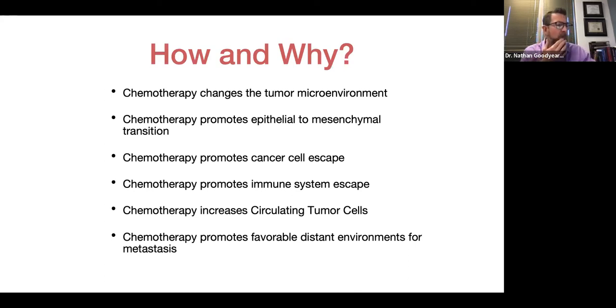So how and why is this important? Well, chemotherapy, full dose chemotherapy, plays a significant role in chemotherapy-induced metastatic spread. How? Chemotherapy changes the tumor microenvironment. The tumor microenvironment is the capacity whereby the tumor, no longer just a solid ball of cells, exists in an interaction with the body. So there's kind of this gray area. It's called the tumor microenvironment. A lot of different cells exist there, but chemotherapy changes the tumor microenvironment in a way that makes it more favorable to spread. Chemotherapy, this is full dose now, promotes epithelial to mesenchymal transition.